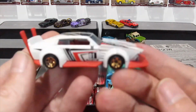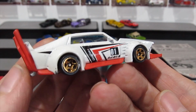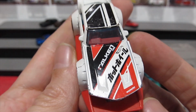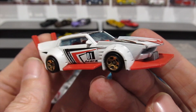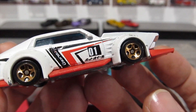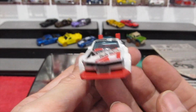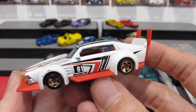Next. Oh no, this is the proper Mad Manga. I almost called it the Track Manga because that's all I've been seeing lately in the shops. This one has the Falcon livery. And just how cool is this with the white and the red with a little bit of black thrown into it. And gold wheels. I've said before, the Mad Manga is one of my favourite castings. Just such a cool casting.